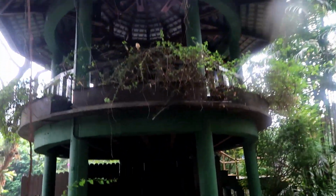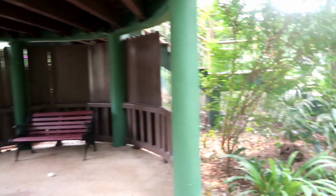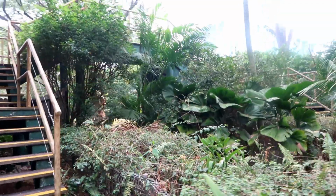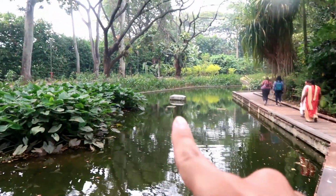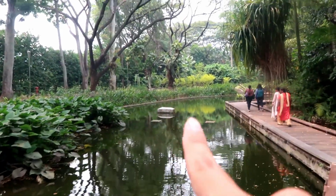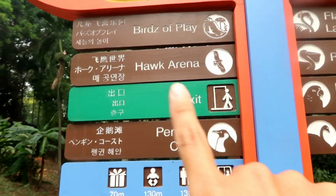Pelicans, somewhat graceful birds. Pavilion, as you can see right in front of me, another remnant of the former monorail. This was actually a bridge to cross the monorail line that would pass through under. And these stumps right here used to hold the monorail poles. Okay, looks like we've been to all this. Now I'm gonna go to the Hawk Arena.